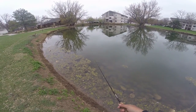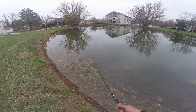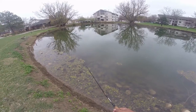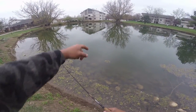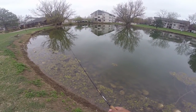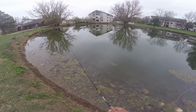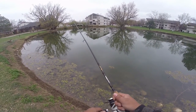I know they're in here. It's just a matter of getting away from all the little ones, which I'm probably... Oh, do you guys see the size of that carp right there? Thing was huge. Oh my god, I don't know if the camera picked that up, but that was a big old carp. There's some really big carp in these ponds. That's the one thing that these ponds have, is some real big carp.